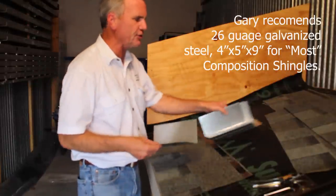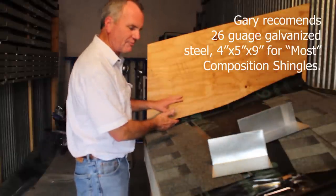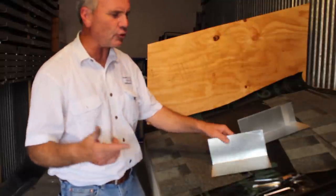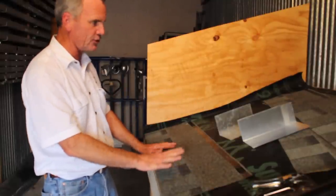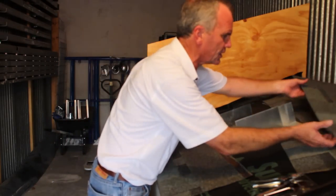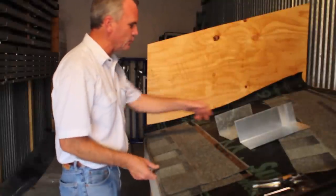Step flashings have been used for years and years and years. There's no way that water is going to run underneath a step flashing without being carried to the top with the one below it, and I'll show you how that works. Now, you always want to start the roof with a starter shingle. This is not a proper starter shingle. This is for the example of showing you how step flashing works. And therefore, we're going to be using a staple gun and taking a few shortcuts.